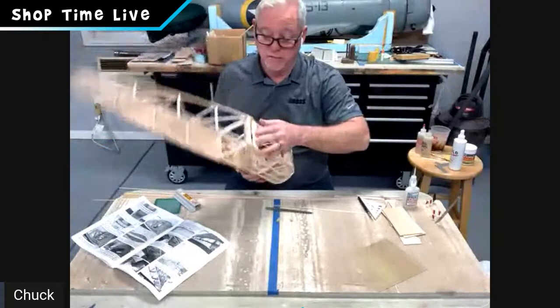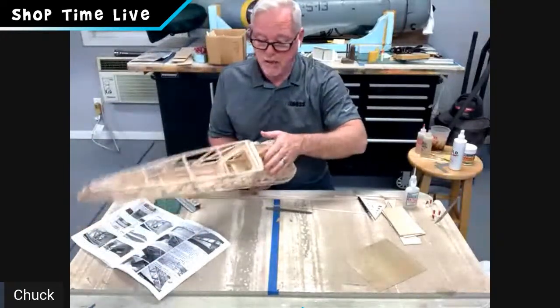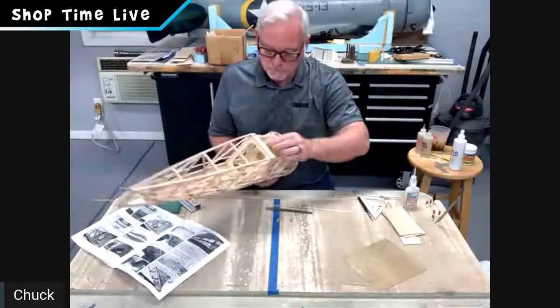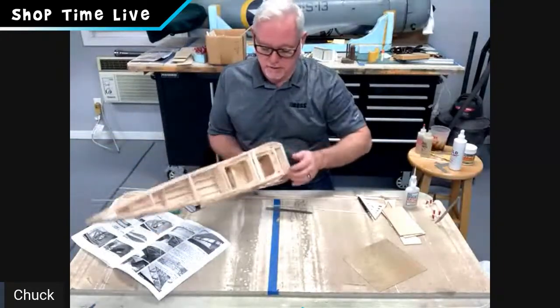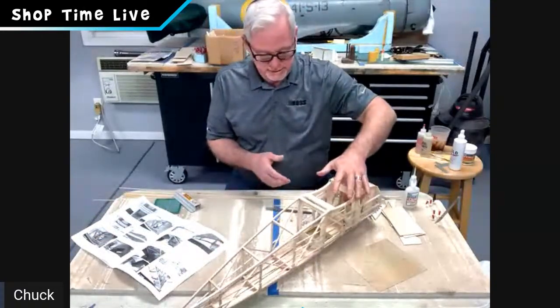So I'm gonna go ahead and mix up a little bit of epoxy. You could use thick CA. You could use Tite Bond. I'm just gonna use a little bit of epoxy and glue that bad boy in place.